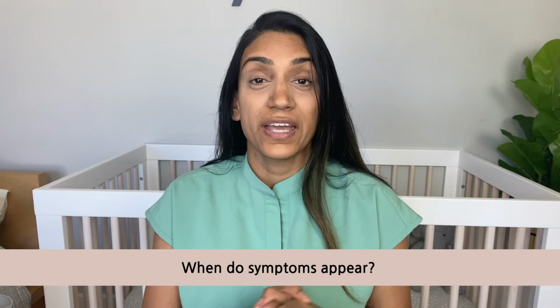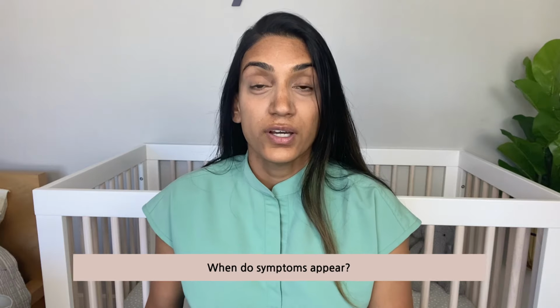Remember, we as adults can get RSV. We can get many of the viruses that can cause bronchiolitis. But the difference is in children, these viruses can cause more difficulty breathing because of the smaller airways. Symptoms can appear anywhere from 2 to 8 days after initial exposure. The duration of symptoms can vary child by child.